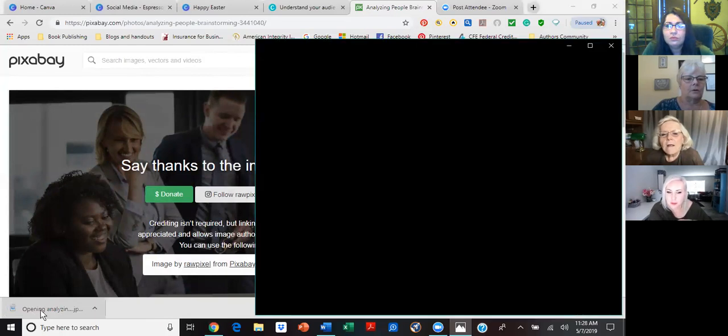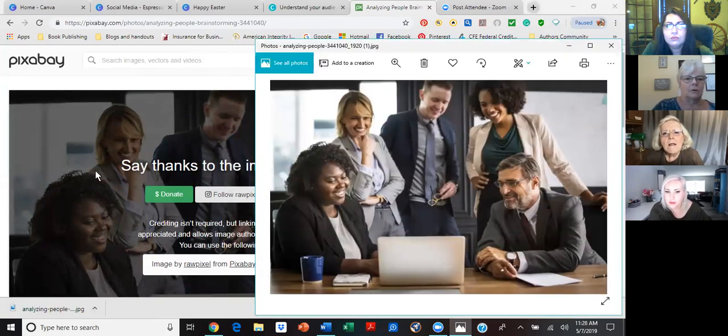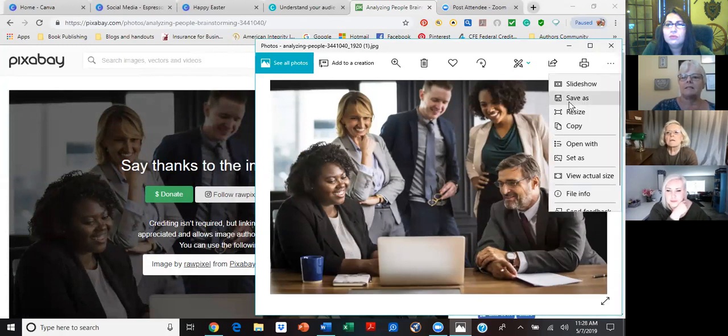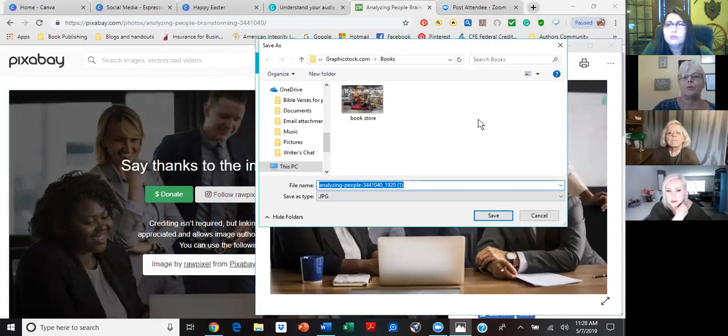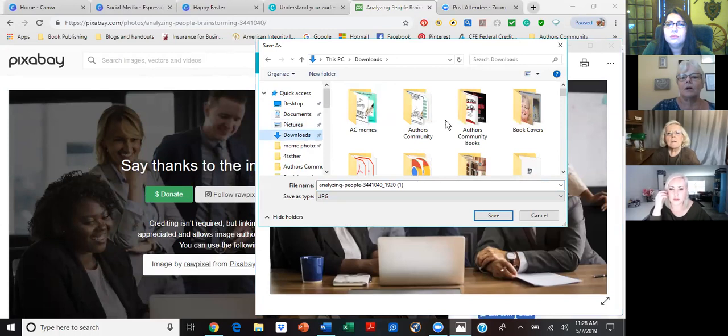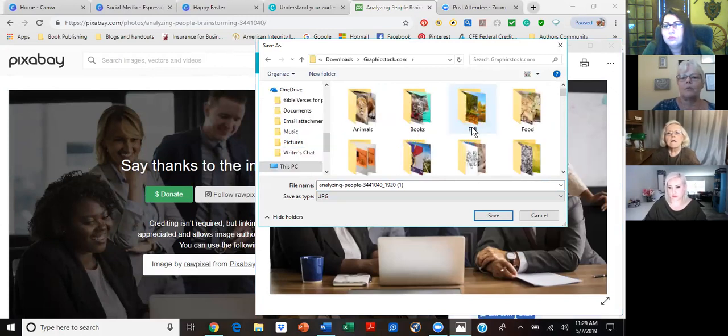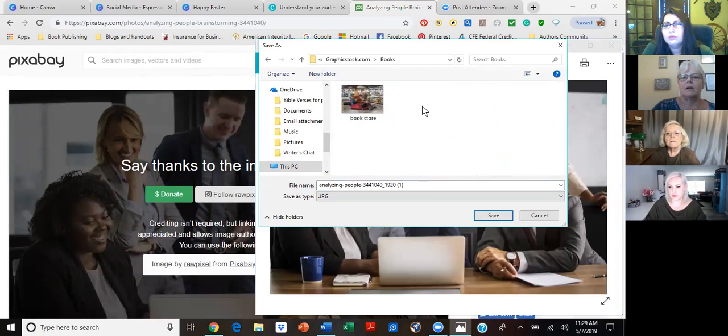What app is opening when you click on that photo, though? It's just within Pixabay. The download picture is coming up inside of Pixabay to edit? Well, it's in my download folder. But then I can click on the dots and I can save it as, and I can move it wherever I want to. Within my downloads, I have many folders, and Graphic Stock was the program I used to use, but this is where all my graphics are. I'll click on books and I want to save it in here.